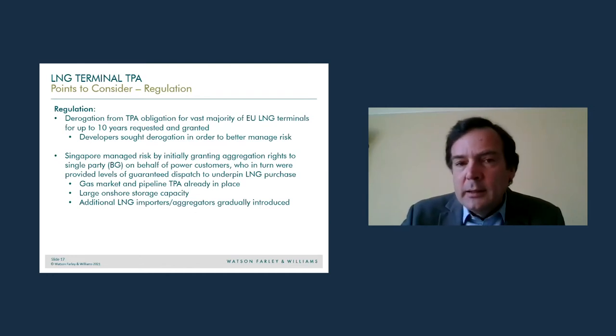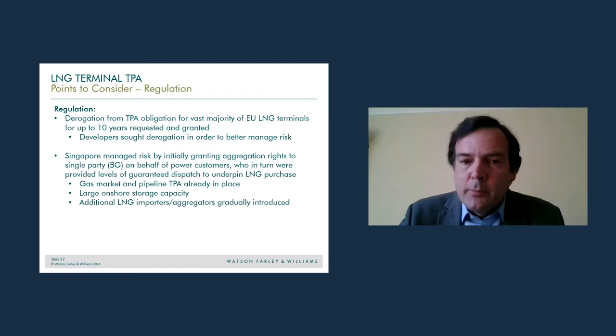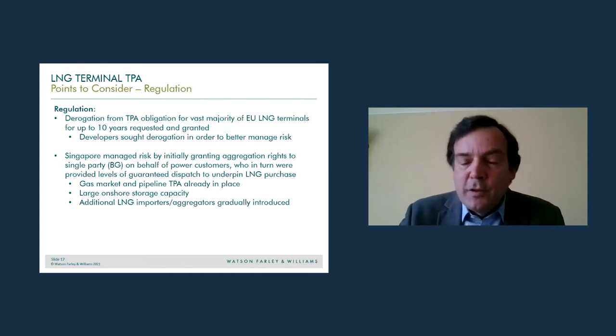And indeed, a similar construct has applied to those newer gas markets where distribution companies have again been granted up to 10-year derogation from third-party access and market liberalization measures in order for the investors to be comfortable with the risk that they're taking on, and that third-party access will only come along later. So there is quite a track record of regulators and governments wanting in the first place to facilitate new investment, and only once that's taken place will there be a managed move over to open markets and to third-party access.